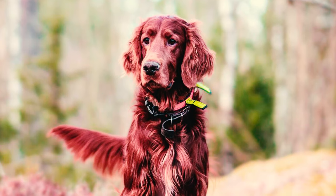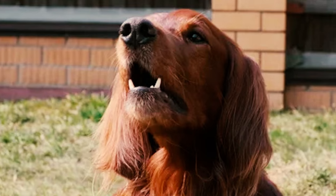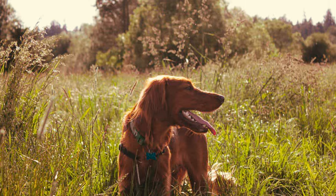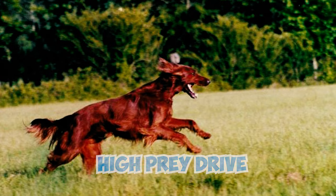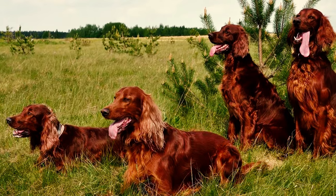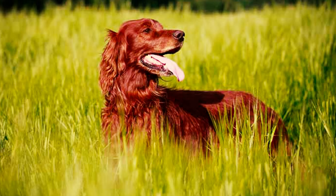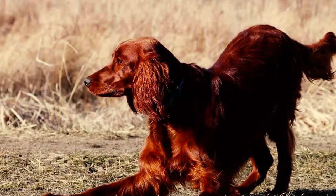Number 10. These dogs make excellent watchdogs thanks to their immense loyalty, alertness, and courage. Their innate attentiveness to their surroundings means they'll alert you if something seems amiss, making them superb companions for home security. Number 11. The breed has a high prey drive, leading them to chase smaller animals like squirrels, birds, and even cats due to their hunting background. This inclination makes it essential to keep them on a leash to prevent accidents, as they can be relentless in their pursuit and less attentive to their surroundings.